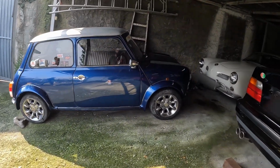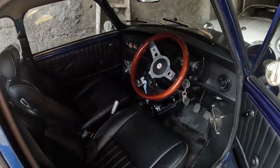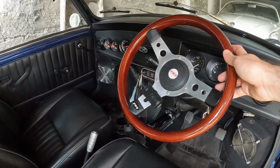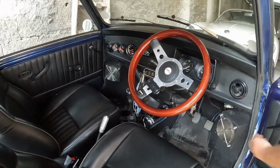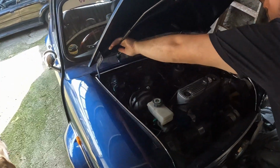1975 Mini Cooper. See if this is open. Oh yeah. Look at that wood steering wheel. Nice flex. Pretty much all original.